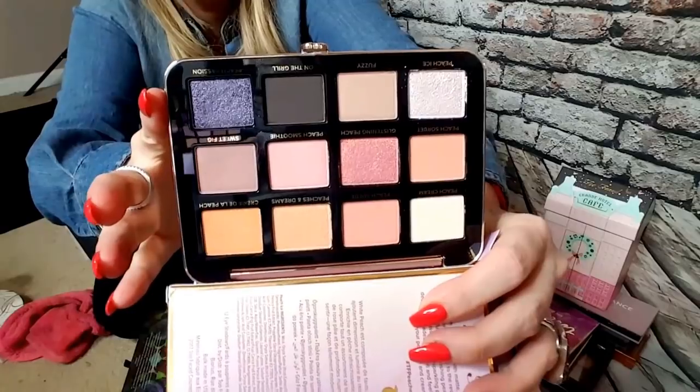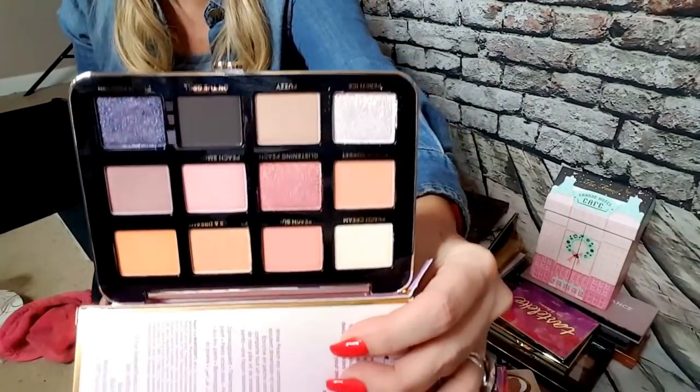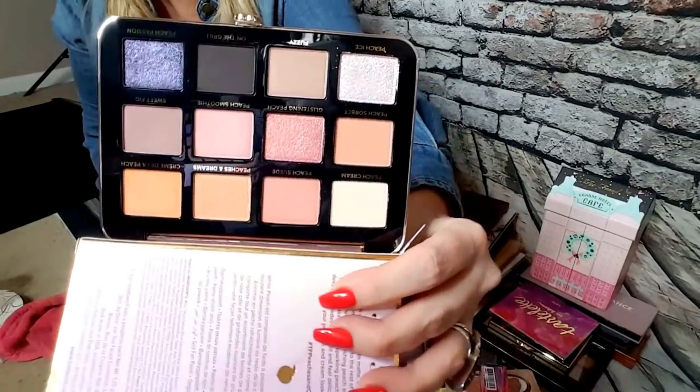There are shimmers in this palette. It's not just mattes. Like I said, I've never used it. I really want to do a look with it or a get ready with me.